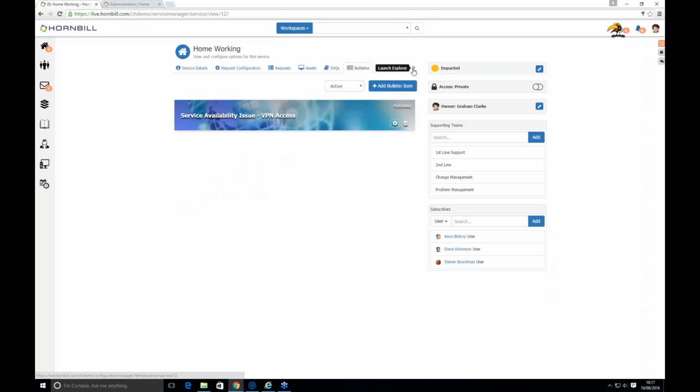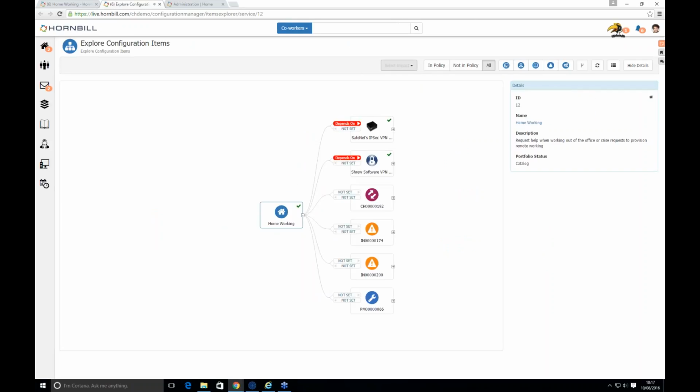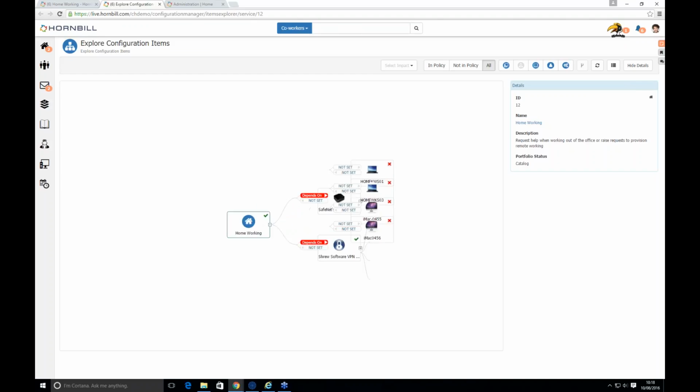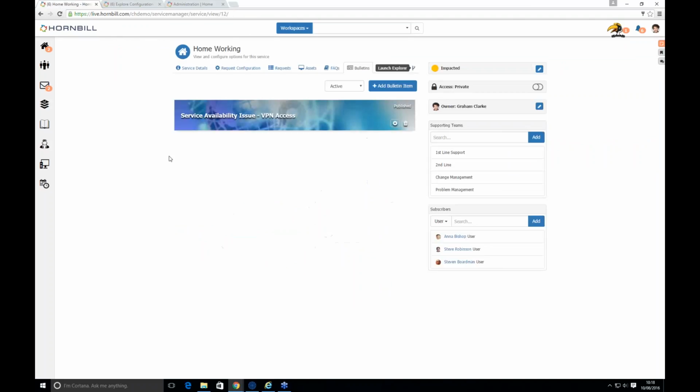Something we've introduced very recently is this configuration manager, and what that will give you is a graphical view of all dependencies of all the different records in the system. So the dependencies against this particular service, as you can see, it's a mixture of assets, changes, different call classes even. If we wanted to reduce the noise there and get rid of the requests so we only see the assets that are linked to this particular service, we can. We can have bidirectional dependency, so we can see which way the impact would be going, and if we wanted to expand on one of those particular assets, again, we can. So very, very easy to see the dependency for each one of these.